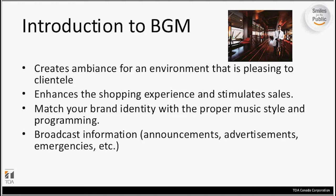And of course, with background music systems, one of the other requirements or jobs that they can fulfill is that you can broadcast information over them, whether you need to make an announcement, whether you want to put in some advertisements into the system, or for emergency paging and that sort of application as well.